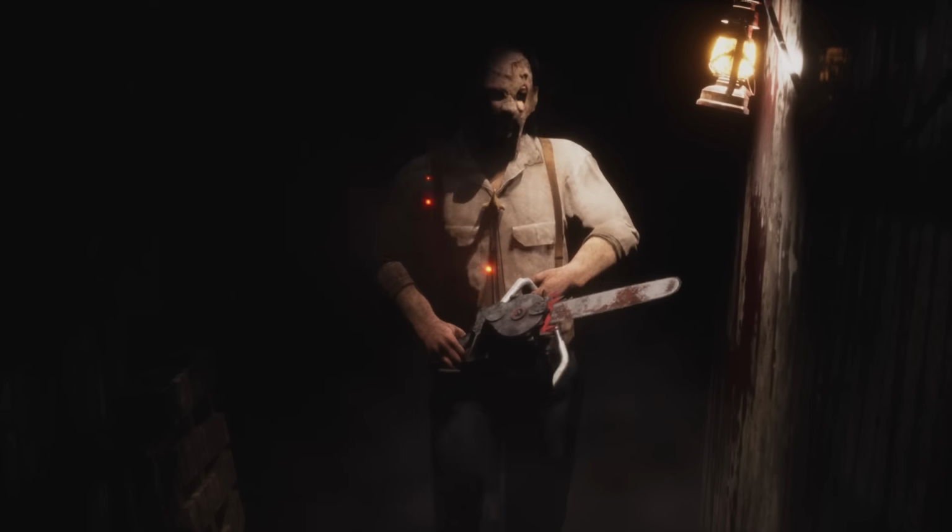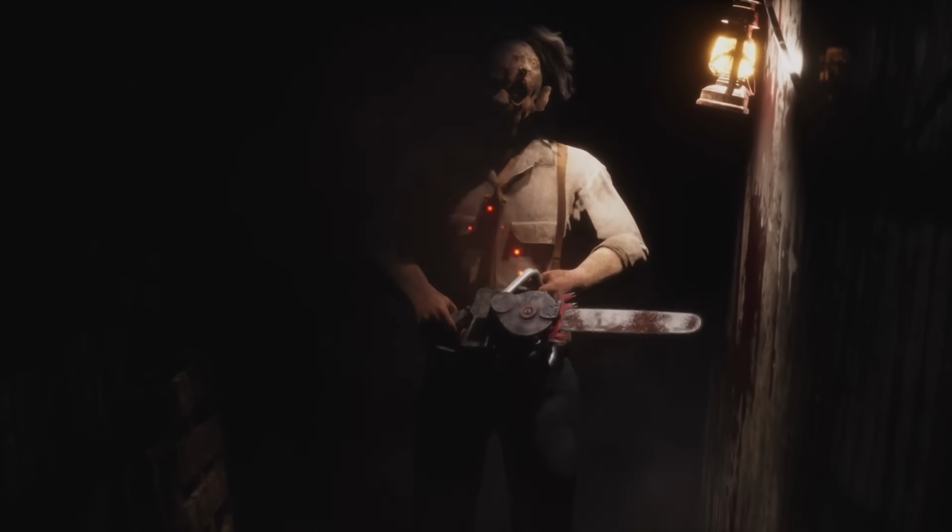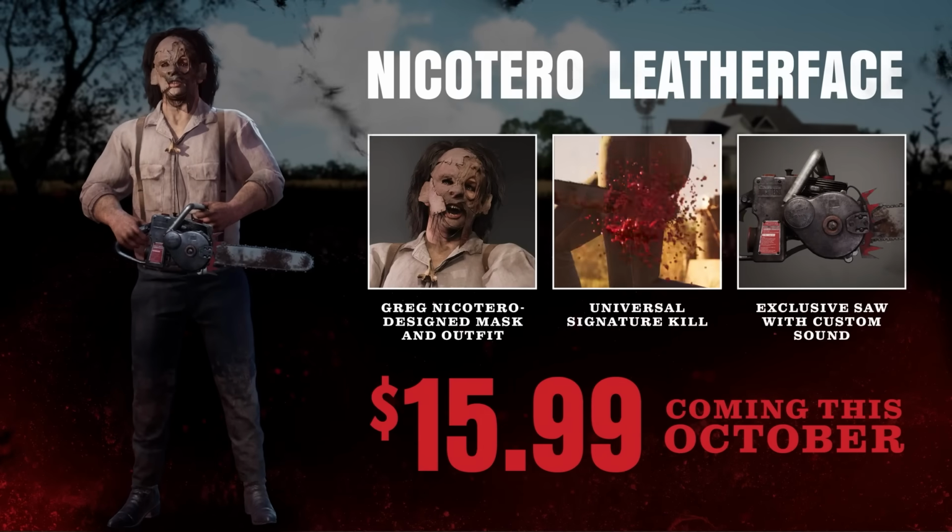But man, this is really cool, just to get any content at all. So far it's been all patch notes and little quality of life fixes, which are great, and you love to see those, but content is always great for a game like this, and this is a great way to kick things off with a Greg Nicotero designed Leatherface skin.